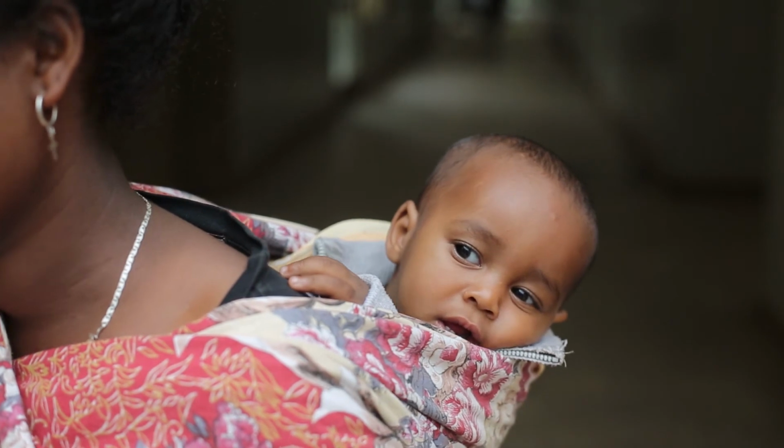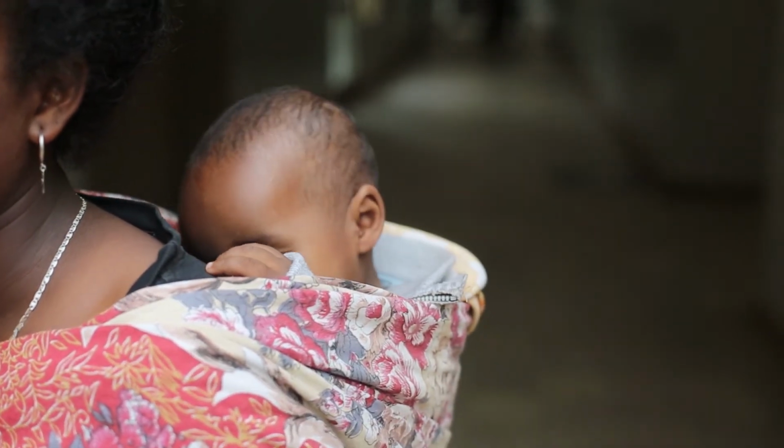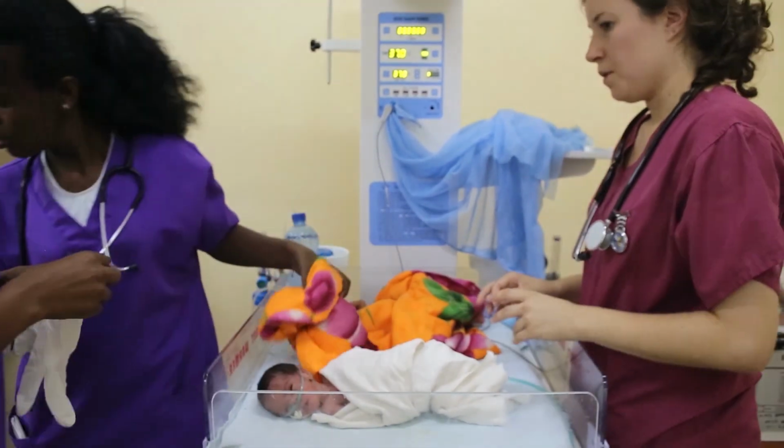In London alone, nearly every hospital has a neonatal unit, whereas it's not the case in Ethiopia. And not having a neonatal unit means that specific care isn't provided for these babies. With your support this Christmas, VSO can help save the lives of babies.